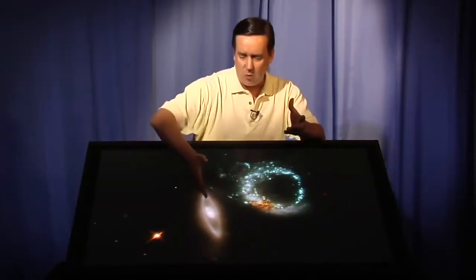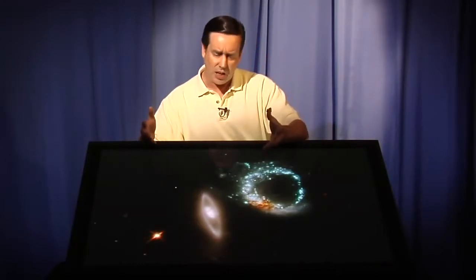And the center part of it and the external part of it don't appear to be connected. And that really is kind of funky. And then over here you've got this ring galaxy. But when you look at it closely, we sort of question, is it really a ring galaxy?